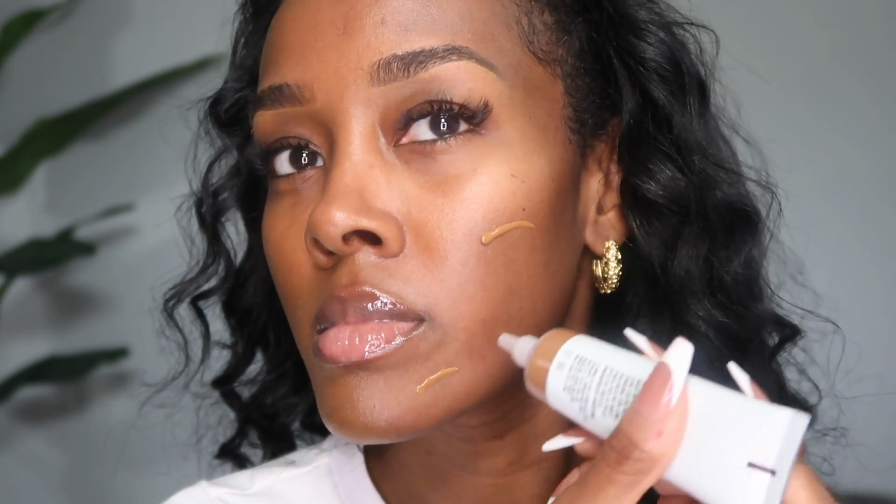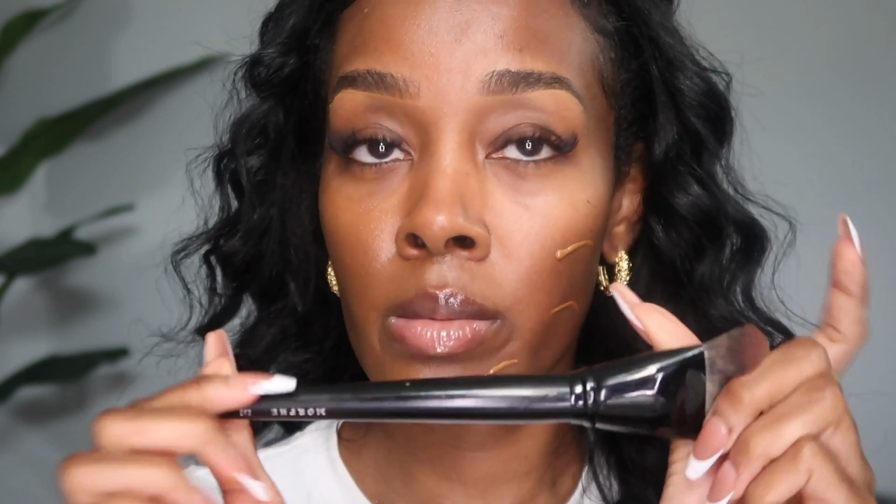I like it. So I'm gonna apply it to the left side of my face, and I actually think I'm gonna use a brush this time and see how I like it applied that way. Using my Morphe E63 brush.